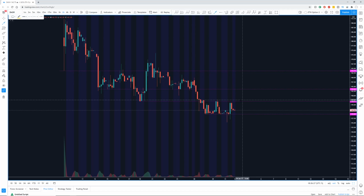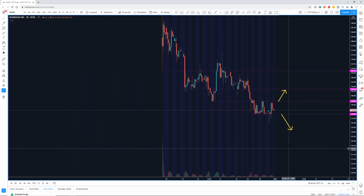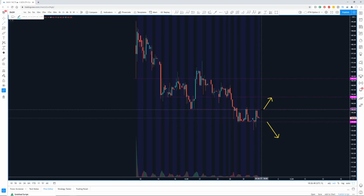If you're thinking about going long in DoorDash, you'll want to see a break of 147, which could signal a run up to 153. And if you're looking for a short position, you'll want to look for that break of 140, and who knows how far down it could go from here. As I see it for now, as long as we stay in this range of 140 to 147, it's incredibly difficult to take a trade and know which way we're going to go.